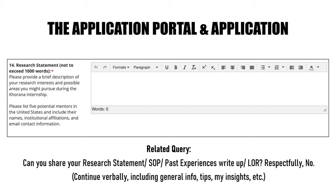About how to look for mentors, there is a query on that. So just as a break, I will answer that about how to choose mentors and how to look for mentors, etc. in a later question. Okay, so this being said, I will now pause.